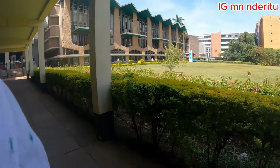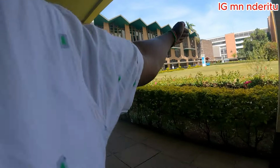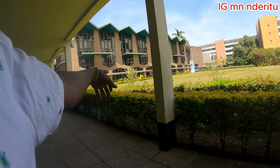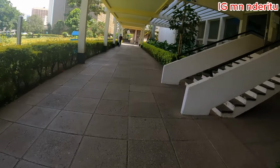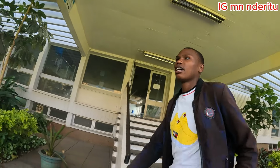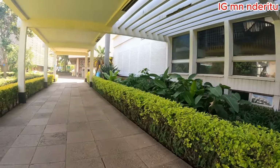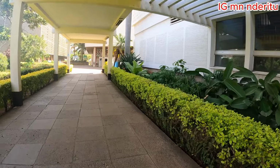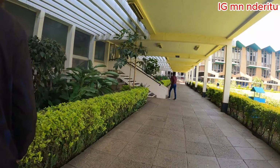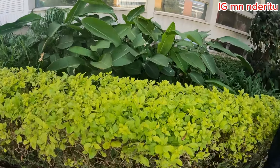This is how it was long time ago, during the graduation ceremony. But nowadays we've got our Taifa Hall right there. People normally host their meetings there, the student meetings, and any councils normally host their meetings inside Taifa Hall. Hey, I like how they have planted things over here. You can see how they have planted all over this. Wow.